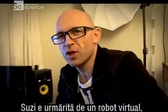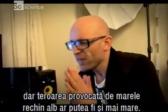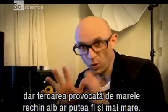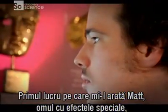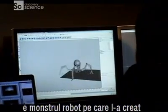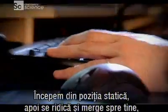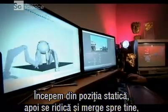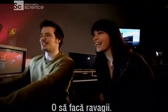Now, while Susie's being chased around by a CGI robot, I reckon that the understated terror of my great white could be even more scary. The first thing I wanted special effects guy Matt to show me was the monster robot he created using Maya and Studio Max 3D animation software. Starting from his dormant position, so then he'll rear up and he'll walk towards you, show his guns. Show his guns. Oh, yes, all hell's going to break loose.